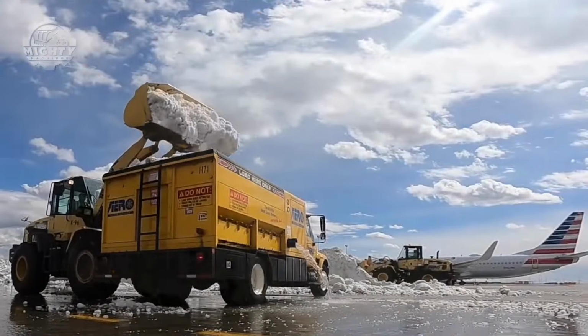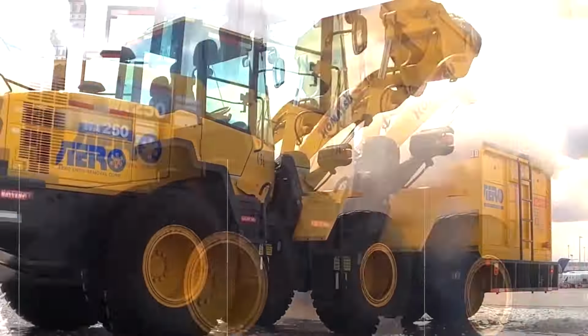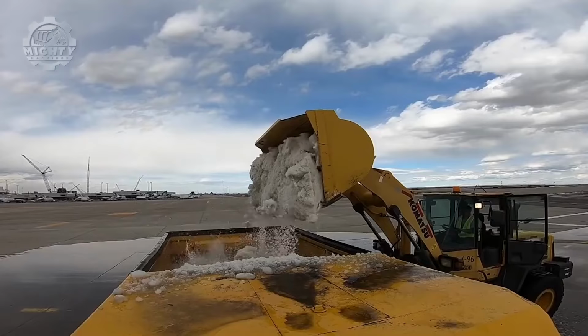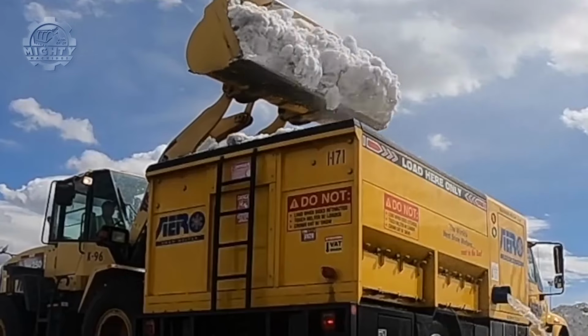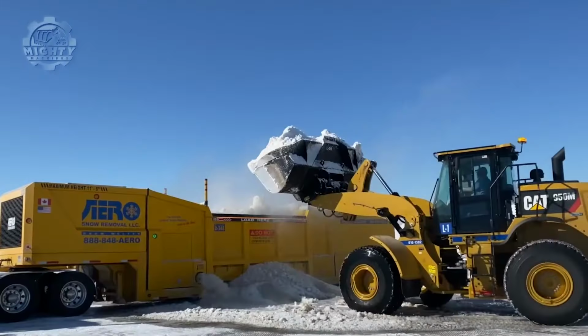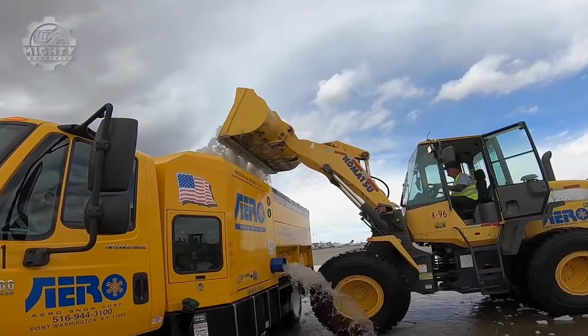A device called Aero Snow Melter is intended to melt snow and ice in parking lots, highways, and other surfaces. It swiftly melts snow and ice using a mix of heat and pressure, making removal safe and effective. The Aero Snow Melter can be used in conjunction with other snow removal tools like plows and blowers, and is normally mounted on a truck or trailer.